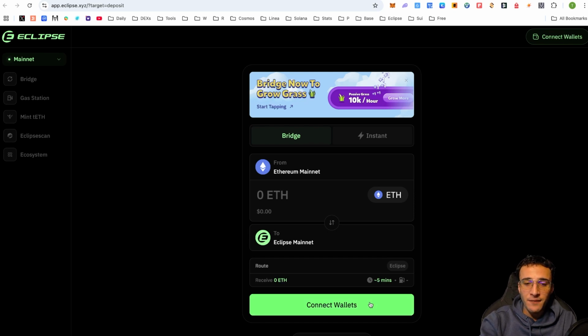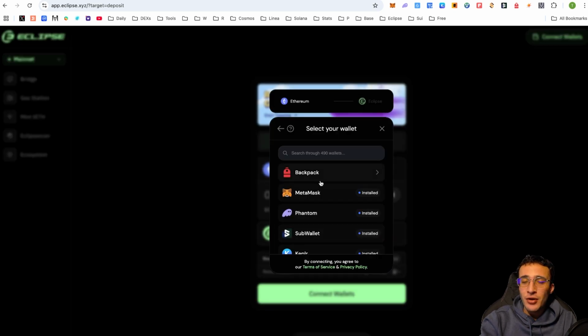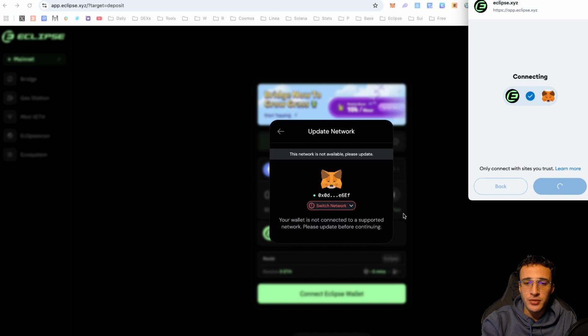But let's just say, for example, we now wanted to bridge over to the Eclipse network. How would we do so? Well, once you're here, guys, you're going to need to have both of your wallets. You don't actually have to use this route if you don't want to, but say, for example, you choose your Ethereum wallet to get started with. I'm going to choose MetaMask.